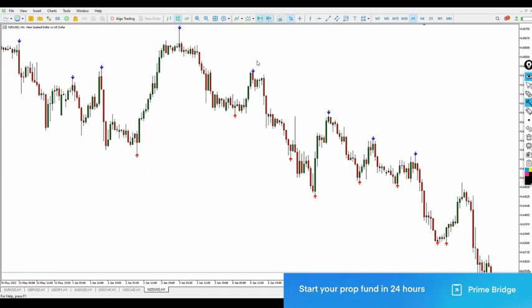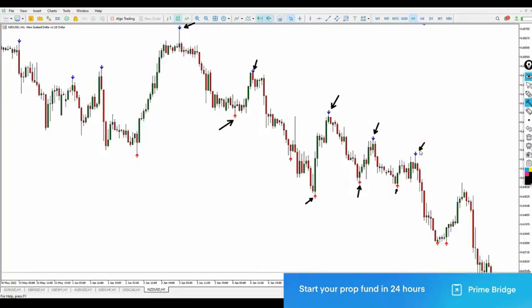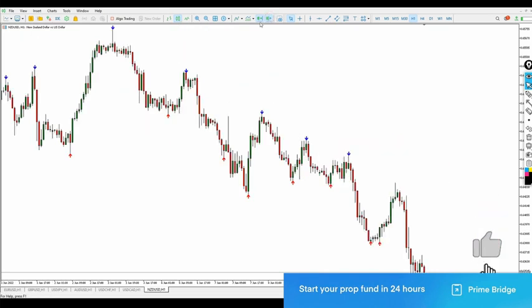Those arrows you're seeing here, the blue arrows are simply to sell, and the red arrows are simply to buy. Those arrows are non-repaint, they are fixed, and they stay like that. Now, let me show you. Buying and selling is super simple. There's nothing you need to do and nothing too funny about this. Let's go and talk about it.